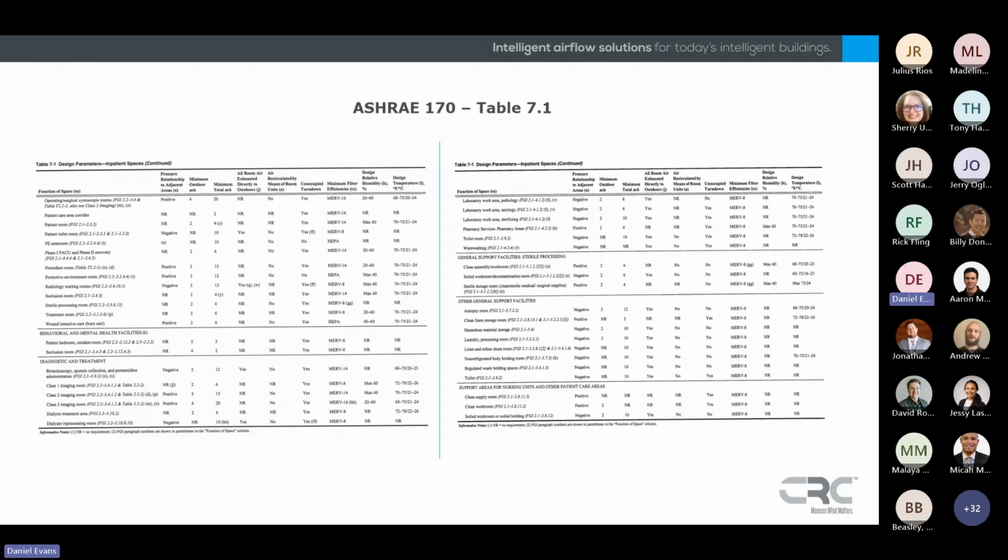So what I threw up is just a Snagit from the ASHRAE 170 table 7.1, and on here I'm going to turn on my highlighter so we can look at a couple areas. We're very familiar when we get in here that we have our operating rooms and our patient rooms and our corridors, our infectious isolation spaces, and we're used to seeing things like positive pressure, minimum number of air changes. We need to have pressurization, and then what do we have for our temperature and our humidity? But this goes to that previous one, and I'm going to talk through a couple of the products we have available in our monitoring environment.